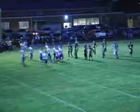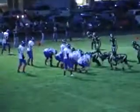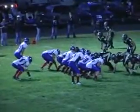Yeah, you can't have field position like this and not come away with points and expect to be in a ball game very long against anybody, much less the number 14 in the state. Number 4 ranked LaCrosse Leopards, 7-0, 2-0 in district.